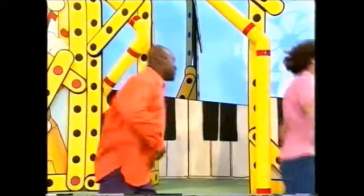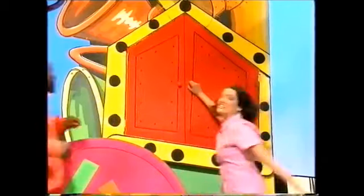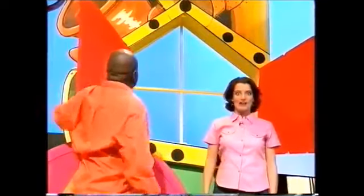Hey, why don't we do some painting of our own? Good idea. We'll use our imagination and a fun song. Right, well, everyone's busy painting, so here's a song about colours just for you.